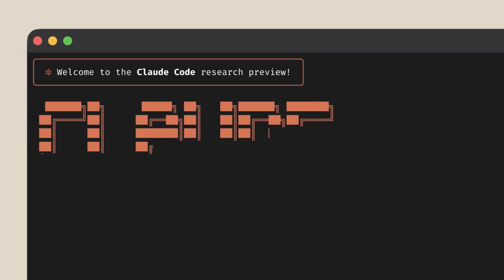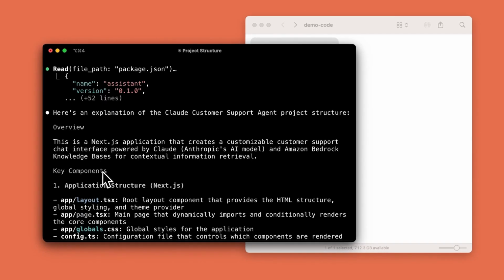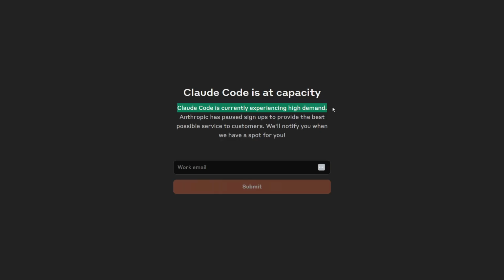Anyway, this model seems to have a major improvement in coding skill. In fact, Anthropic also released Claude Code, which is a coding tool that can be controlled with just prompting. Initially, I wanted to give it a try, but unfortunately the sign up is full, so I guess we have to wait until it opens again.